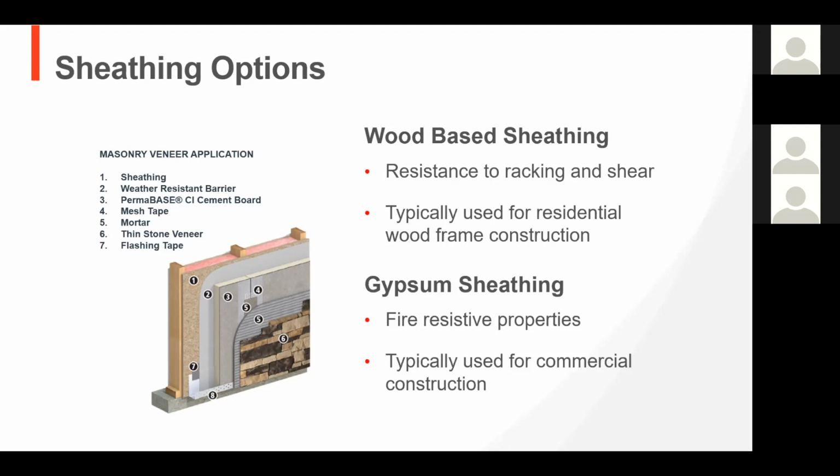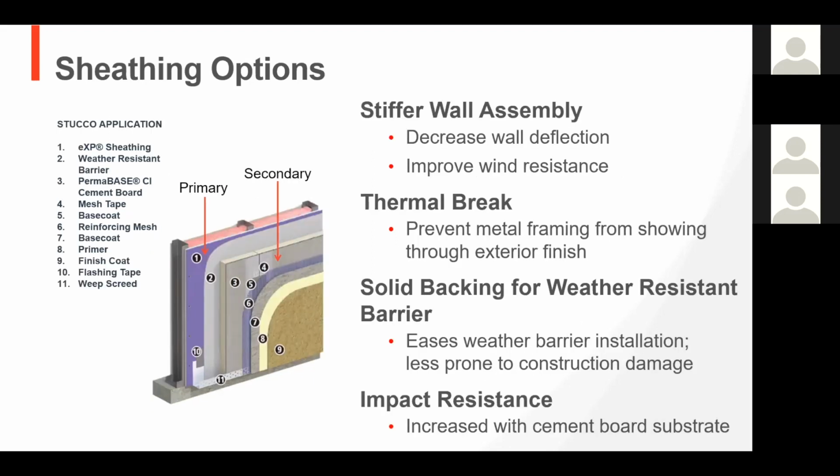Your other option is gypsum sheathing. Gypsum sheathing gives you some fire resistance. In fact, my next slide will get a little bit better into what that looks like. So, you know, there's the multiple colors out there in the marketplace for the fiberglass matte gyp sheathings. That stuff can be exposed up to 12 months during construction. So it's a great advantage of using those. So we'll attach that to our metal studs. In this case, we're showing the weather-resistant barrier being applied to that primary gyp sheathing. It's fiberglass matte gyp sheathing.